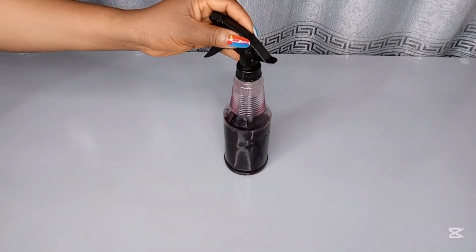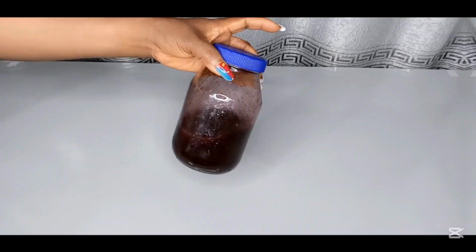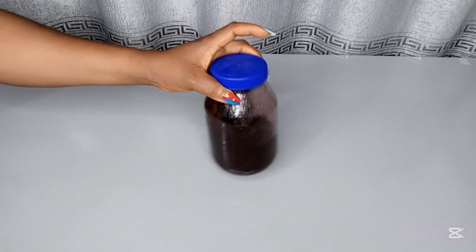Storage: this spray can last only about 5 days in your refrigerator. Anything remaining, please discard it and make a fresh batch.